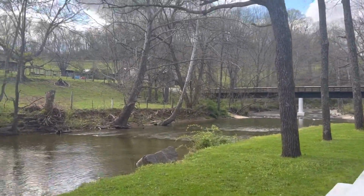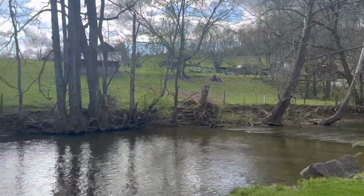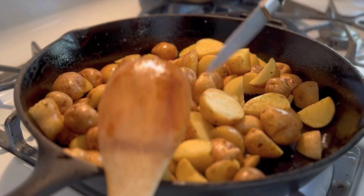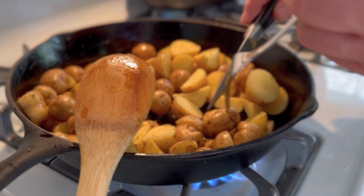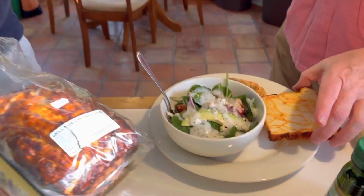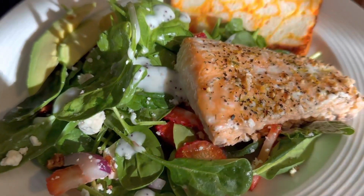Yes, so bringing cousins has its perks because they're both foodies, and they cooked for us. We had breakfast for dinner one night. Salad and salmon and ramps off the trail with roasted potatoes. We ate really well. Maybe not on the trail, but off the trail we ate well.